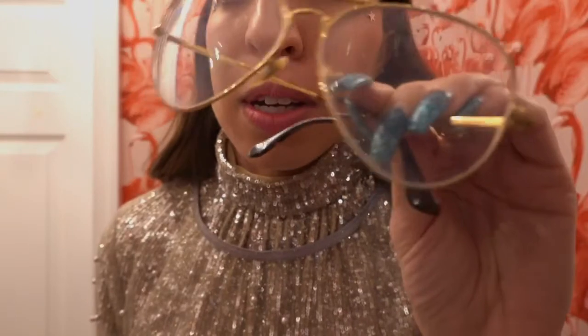But wanted to let you guys in on one of my shooting secrets, and it's anytime that I'm shooting a beauty look, specifically something around eyes. These are my glasses. Obviously, as you guys know, I wear them every day.